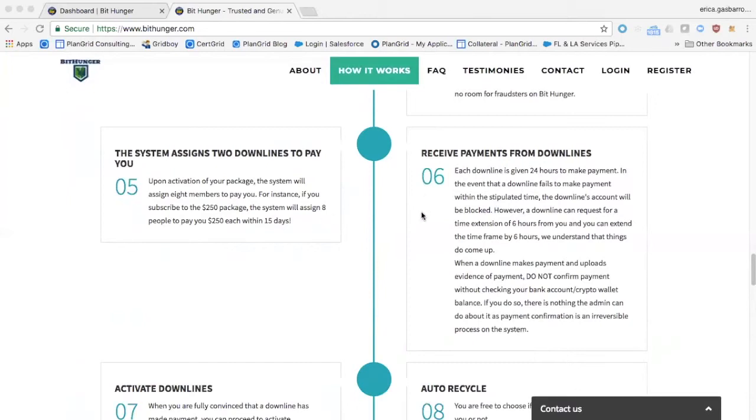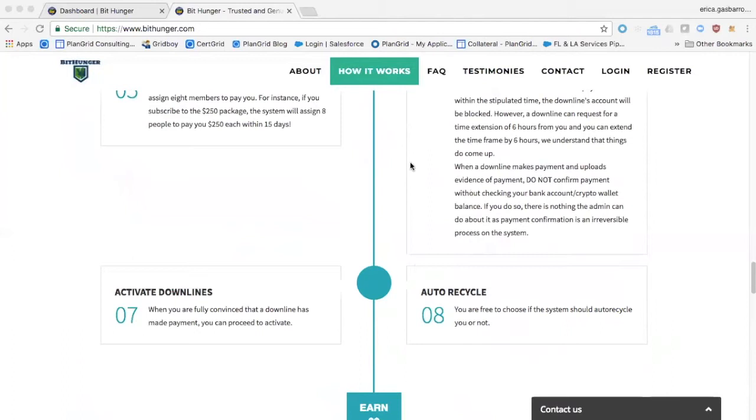Each downline is given 24 hours to make payment. In the event that a downline fails to make payment within the stipulated time, the downline's account will be blocked. You can request for a time extension if you need to. They can also request for a time extension. Activate downlines. So when you're fully convinced that a downline has made payment, you can proceed to activate it. And then once you've received their payment and you've received all of your 8 downline payments, then you have 8x your investment and you're free to choose if the system is going to auto recycle you or not.